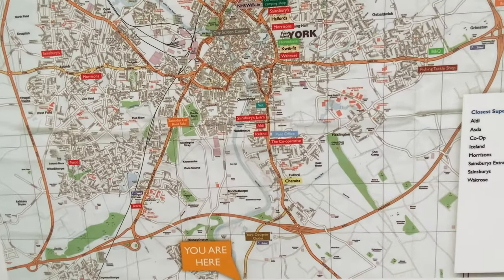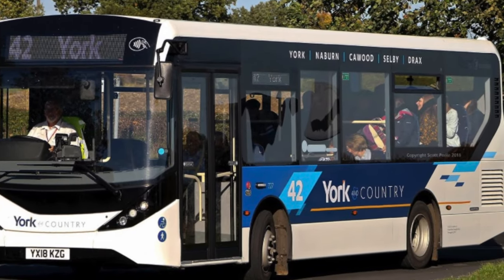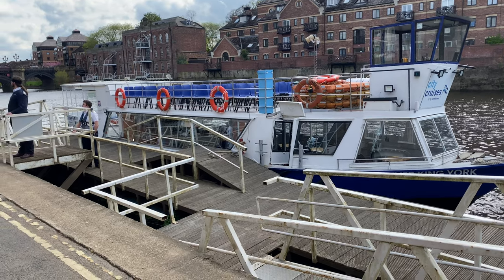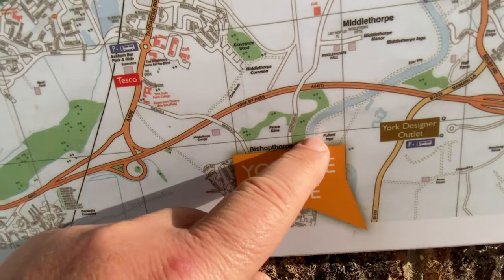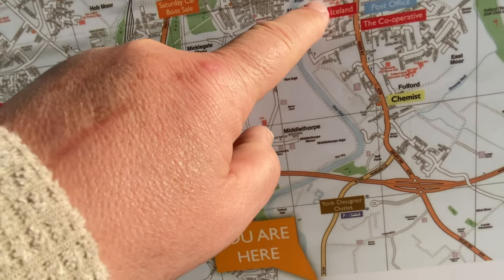Now, this site is really convenient for getting into York, either on the bus just outside the gates or on the river bus, which is what we took. And as you can see from the map here, it takes you right from outside of the park at Naburn Lock, right the way along the river, all the way into the centre of York.